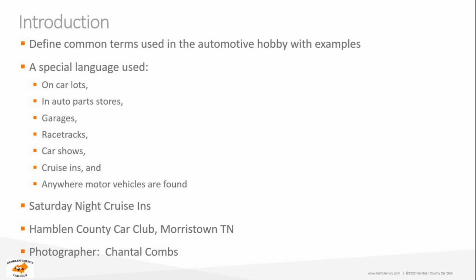Welcome to Definitions, Part 4. In this video we will continue to define common terms from the automotive hobby, using examples from our extensive library of visual content. These terms have been used on car lots, in auto parts stores, garages, racetracks, car shows, cruise-ins, and anywhere motor vehicles are found.